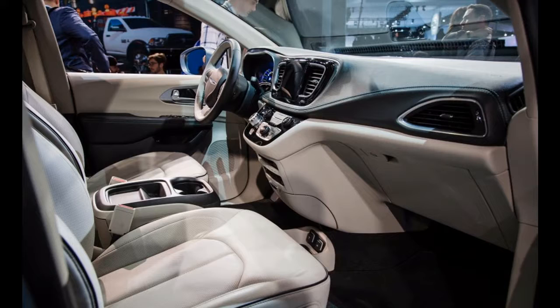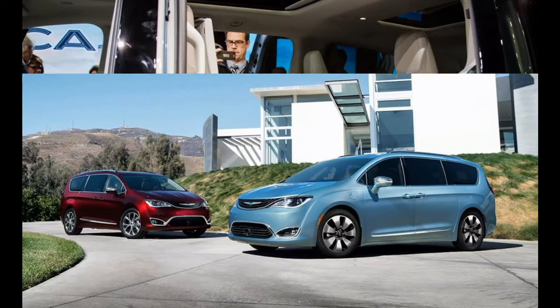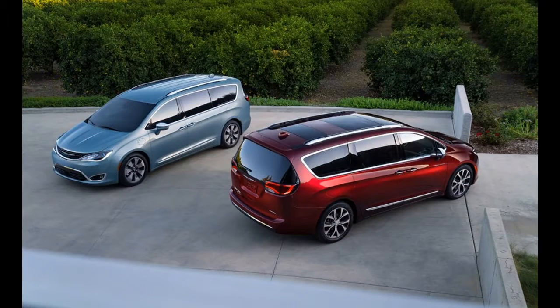The 2017 Chrysler Pacifica Limited climbs to $50,270, a pricing stratosphere the Chrysler occupies on its own. Is this the best minivan you can buy?